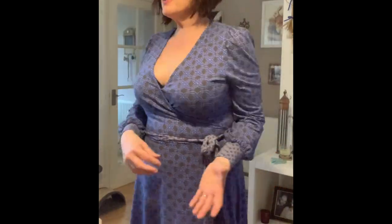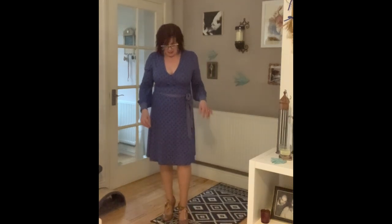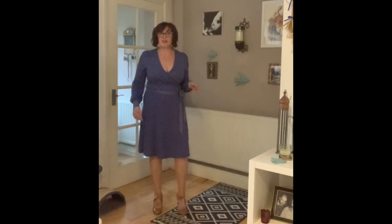So here's the dress. As suspected, it does gape, but I've got a little pin in there. But I love it. It's such a different length. Most people, it's maxi or midi, but this is just under the knee. Not very usual, is it? So I've got a pair of tan stockings on. Oh my God, they keep falling down. And some little tan heels on just to elongate that. And I think that looks very nice.